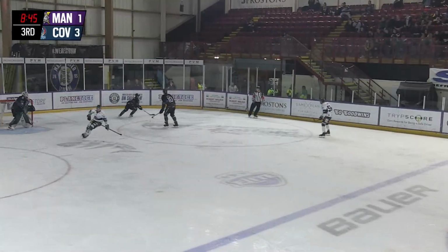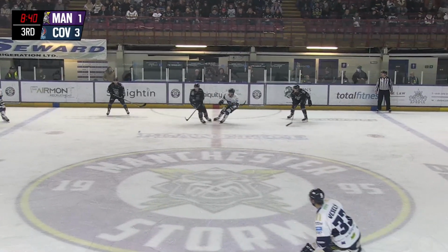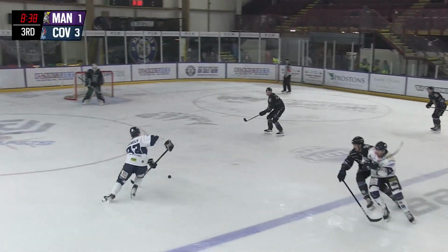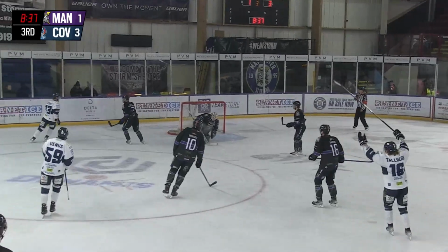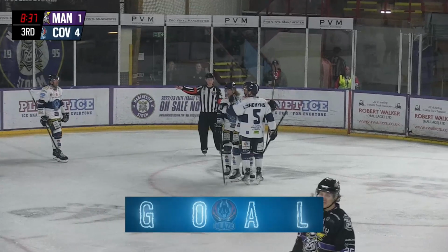Had a good scoring chance there in that second period, and Danny Stewart said that the young protege is coming along nicely as Vaselli's going to come across the line and score! And the Blaze lead is coming along nicely.